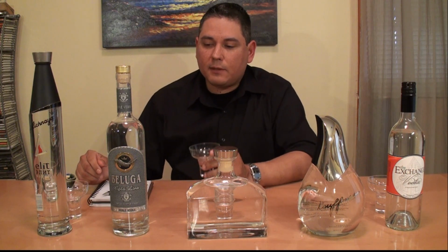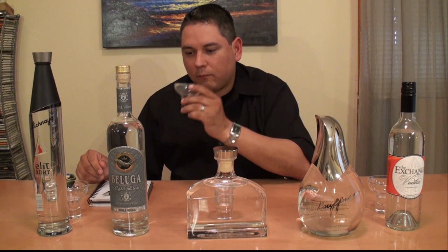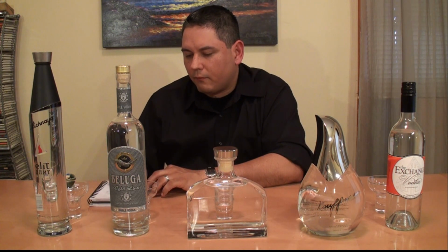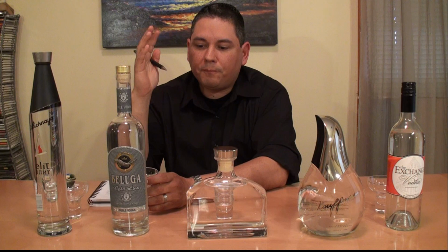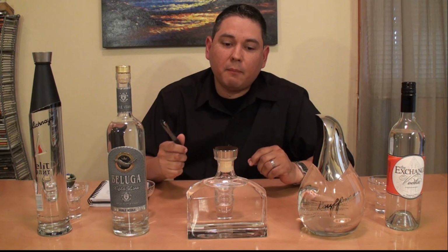Beluga Goldline. Let's go ahead and see what this one's about. Very silky. Very clean. You do get the subtle notes of the malt, or maybe that rice extract that they add to it, because it's very, like I said, silky. It reminds me of, it's very creamy. Perhaps the best mouthfeel so far.